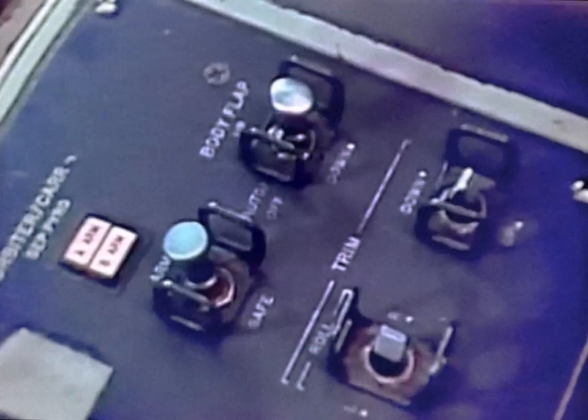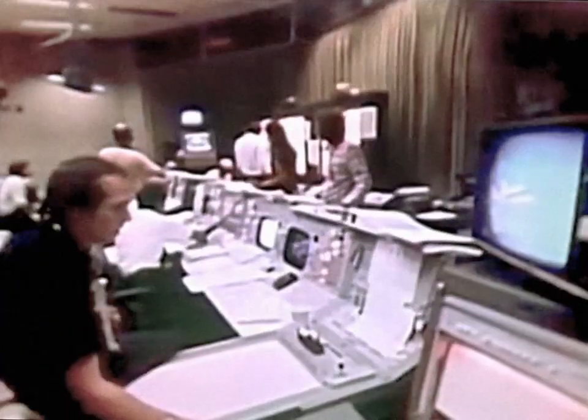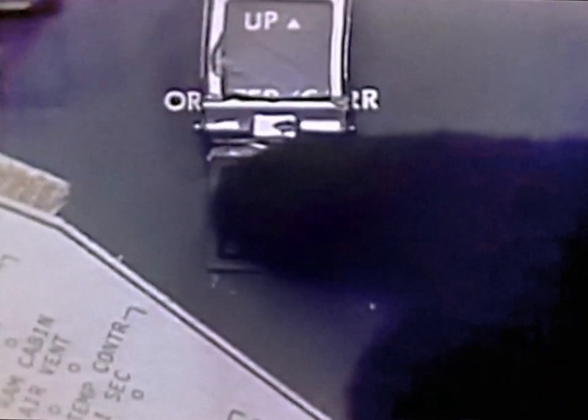220, 235, 240, mark. Arm, no lights, two lights. Okay, we are armed, two lights, and orbiters go. 250. Houston is go for SEP. Have a great flight. And we're standby for the bang, Gordo. Power. Standby. Wasn't too bad.